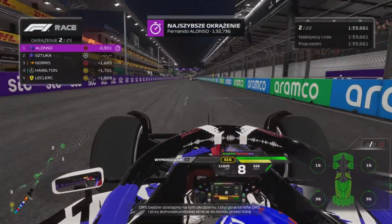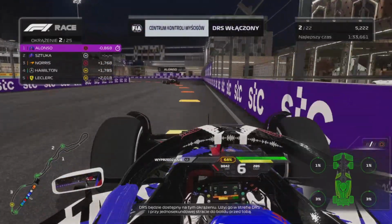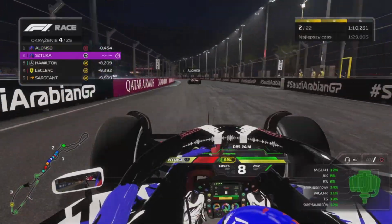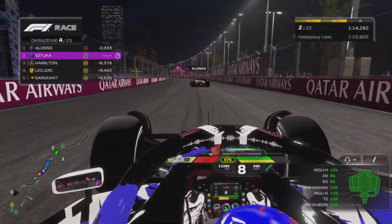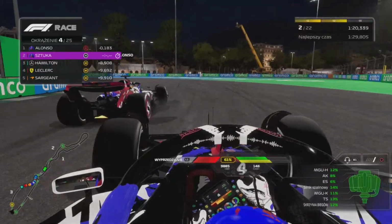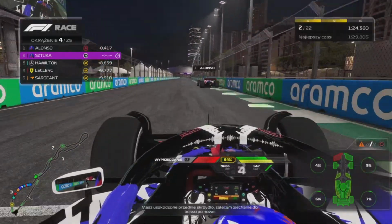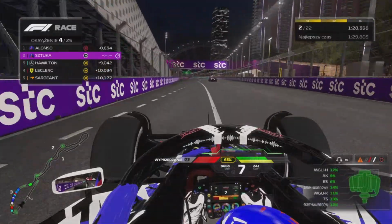Okay, DRS will be enabled this lap. You can use it when you're within 1 second of the car ahead and in the DRS zone. You've got front wing damage. Recommend you box for a new one. Box now.